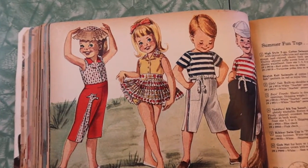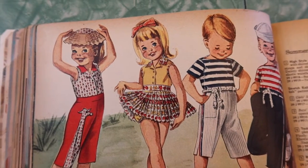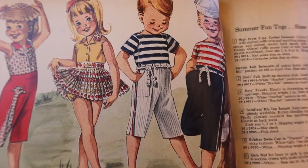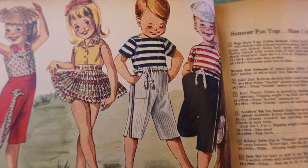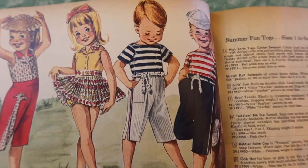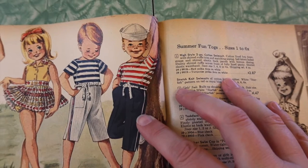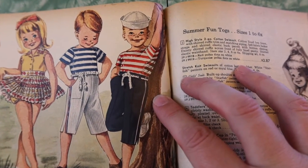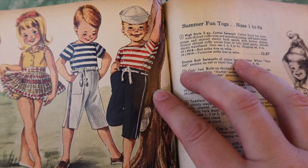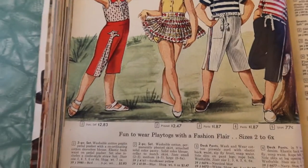Washable cotton permanently pleated skirt, attached solid color panty, solid color blouse, collar to match skirt, deck pants, wash and wear cotton pinwheel cord with elastic back waist, zip fly front snap waist, zip fly for a toddler, yikes, deck pants in 9 ounce vat dyed denim. Elastic back waist, zipper fly, snap waist, rope belt, braid trim, side slits at leg opening, belt loops. And a little cutie sailor hat.